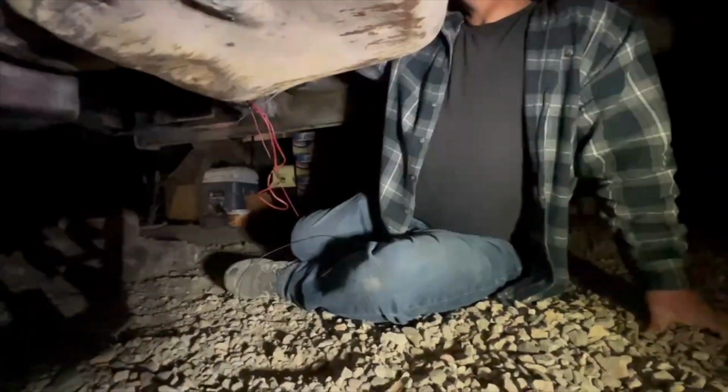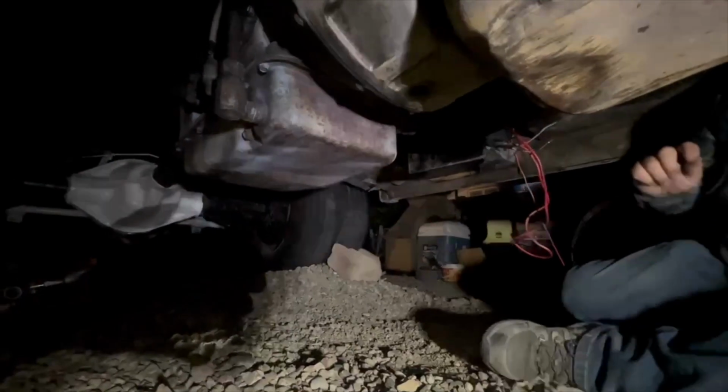Hey, that differential looks good, though. Look at that all painted up. But yeah, we got to get this thing running and see if we can get it out of here. I don't think there's any way to move it out of here without getting it running, because it's kind of up on some mounds here, and it's offset to the gate. So let's get this starter off and see what we got.